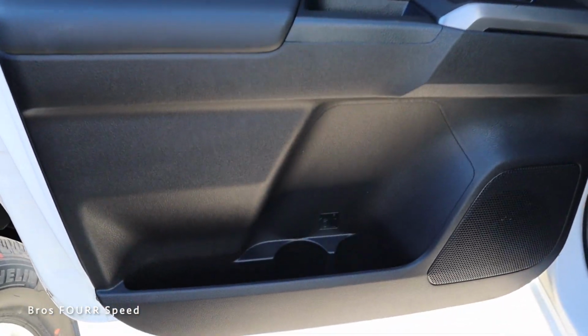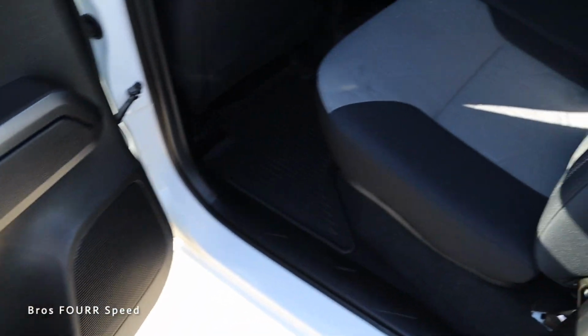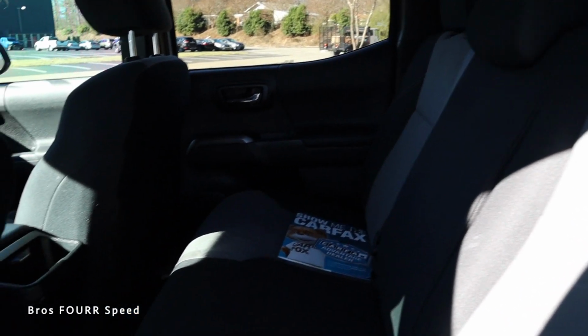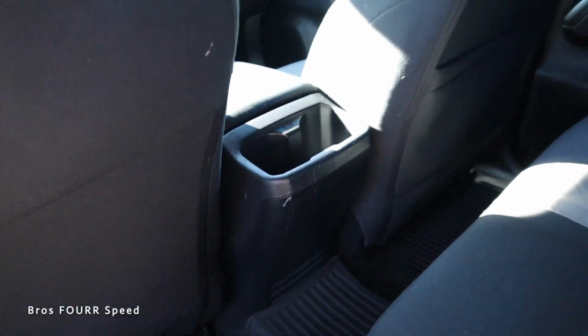Onto the Tacoma, you also get storage down below, just like the Nissan had. Pretty large armrest here. And then back here you can see there's a little bit more recline for the backrest, and then not really any amenities. You do get 2 cup holders though, but no plugs.